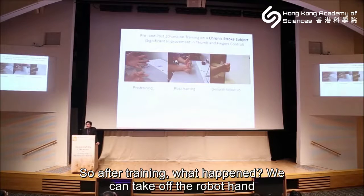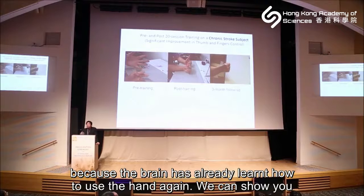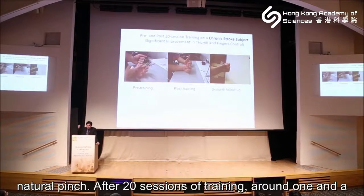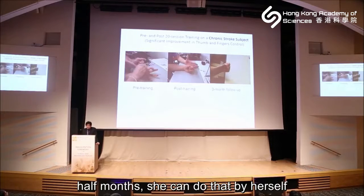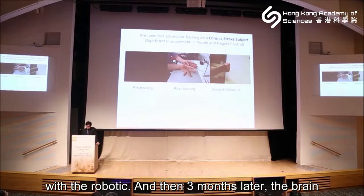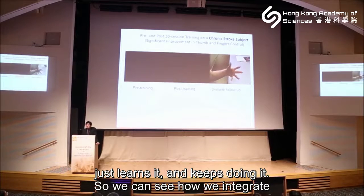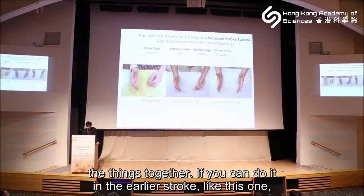So after training, what's happening? We can take off the robot hand because the brain has already learned how to use the hand again. We can show you this video. The lower part is the patient's hand. It is very difficult to do this lateral pinch. After 20 sessions of training, around 1.5 months, she can do that by herself with the robot. And then 3 months later, the brain has learned it and keeps doing that. So this is how we integrate the things together.